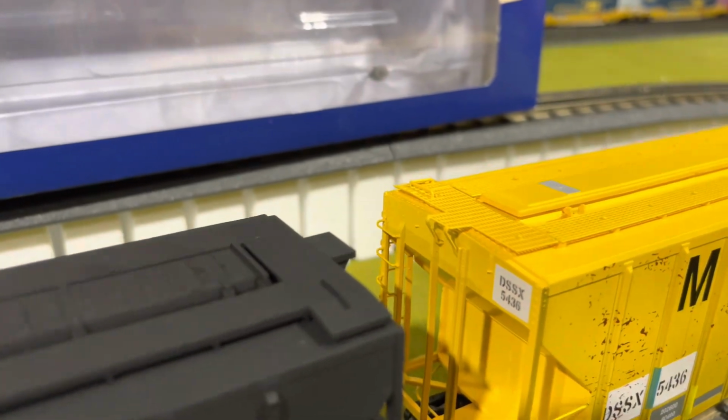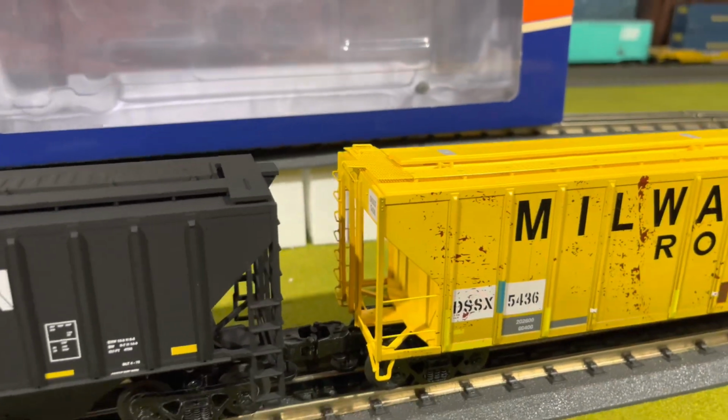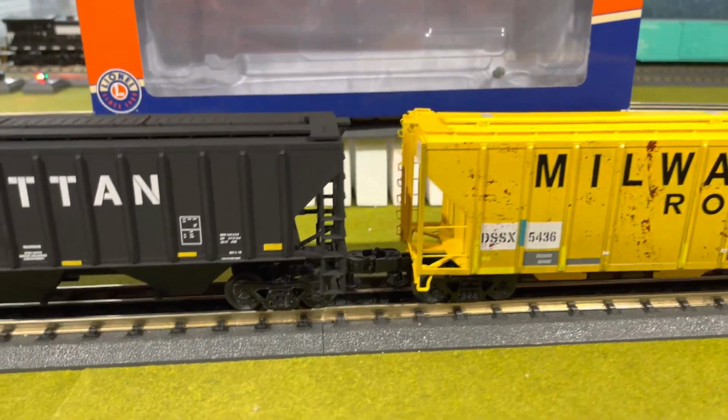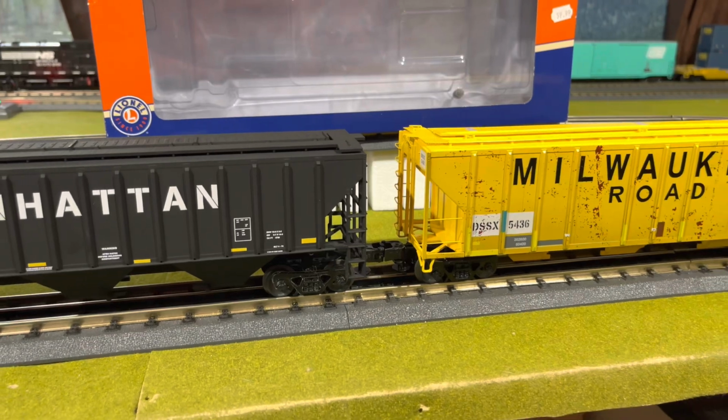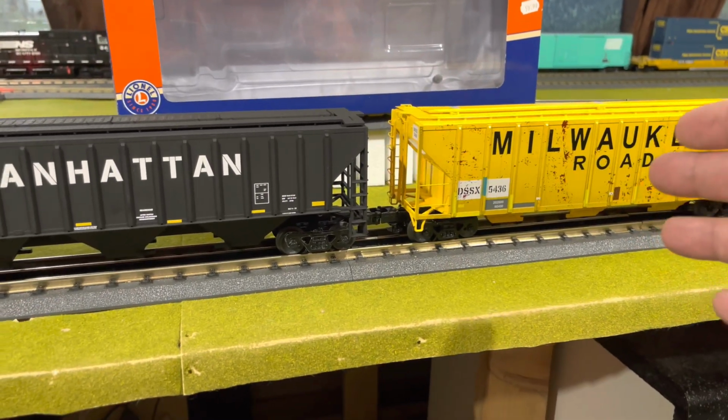Hopefully that makes sense to you. The ladders aren't quite as bulky, and they just look more proper on the car. But again, both of them are great looking cars. Obviously, if purchasing to display, as I said earlier, the newer tooled car is the way to go.